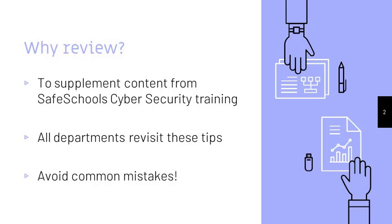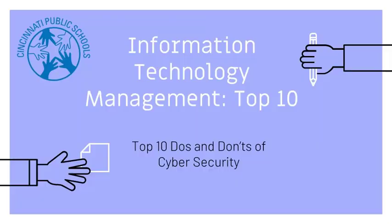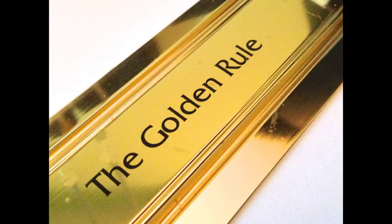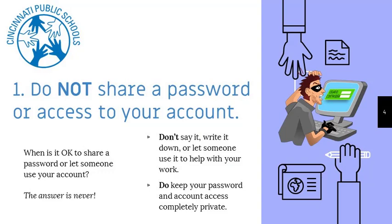Over the next few minutes, CPS Information Technology Management will share our list of the top 10 do's and don'ts of cybersecurity. Tip number 1, do not share a password or access to your account. We refer to this first tip as the golden rule of cybersecurity. Never, ever, under any circumstance, share your password or access to your accounts. This includes your Novell login, PowerSchool, email, Google, the list goes on.